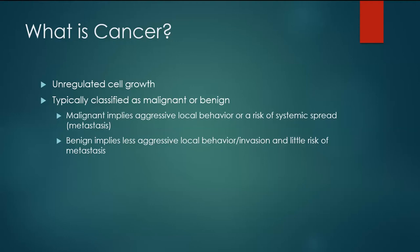fairly infrequently, but it still does occur, we'll see a patient who has a biopsy report that suggests that the tumor is benign, but when we look at the patient, we see that we're dealing with a tumor that's behaving in a systemically or locally aggressive manner. And it's just the nature of the beast.